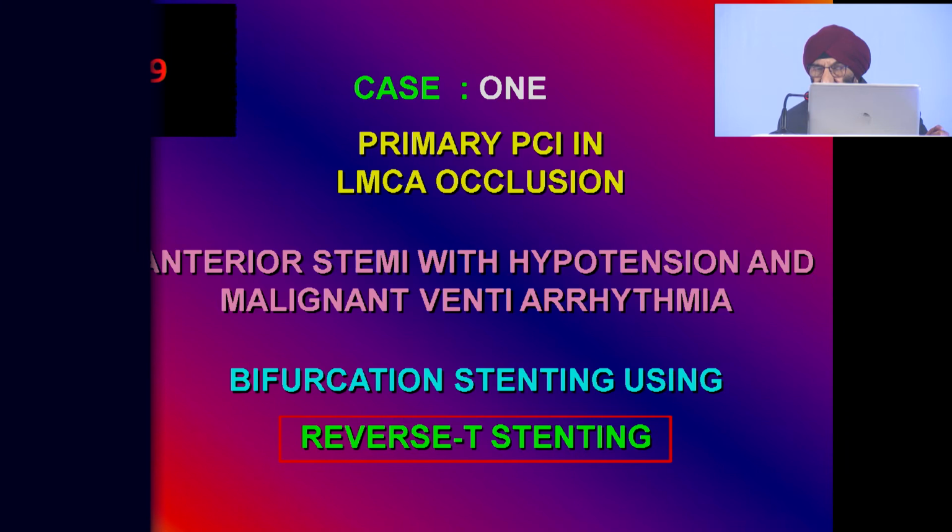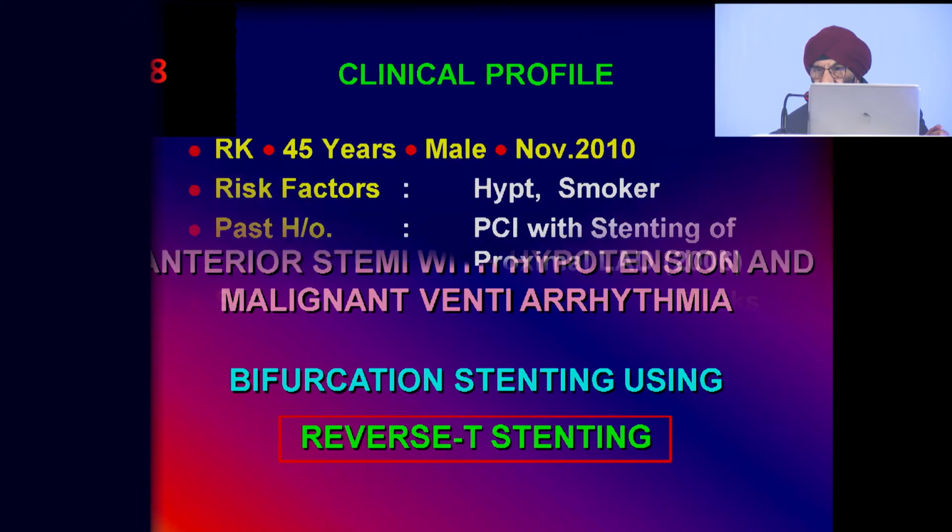Now let me show you some interesting cases. This is the first case which we saw in 2006. This is an extensive anterior wall MI with hypotension, and the patient came to us with malignant ventricular arrhythmias.